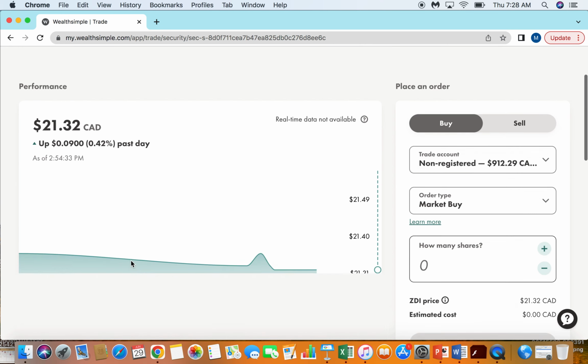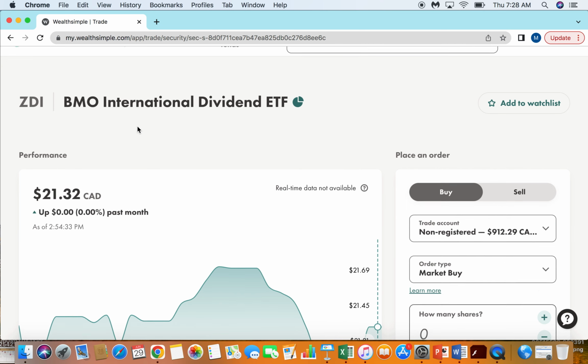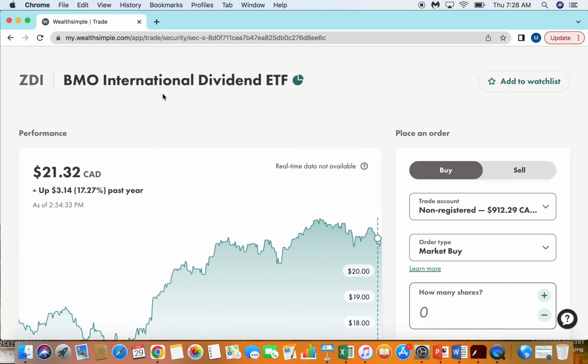ZDI, this is one that I actually started buying more of again recently as it flatlined a bit. It's up huge as some of the economic impact in Europe, or the sentiment of it at least, has somewhat diminished. But BMO International Dividend ETF essentially owns blue chip dividend stocks from across Europe, Japan, Australia, but they're really big in France, UK, Germany, those kinds of countries there.